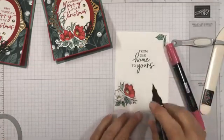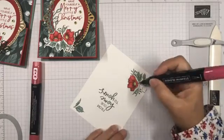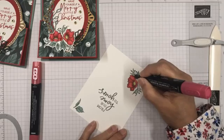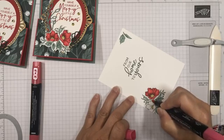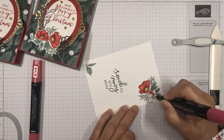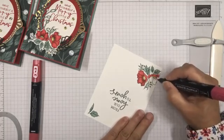And then you've got to go back and get this guy, the edges of his petals here. There, so that flower is done. So one more flower to color. I just got new red markers, so they're very, very juicy. Thanks for being patient with me as I go through this.